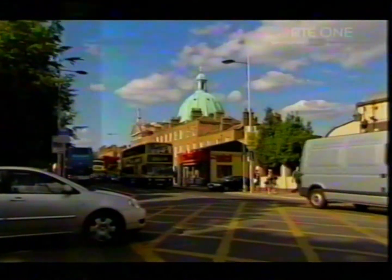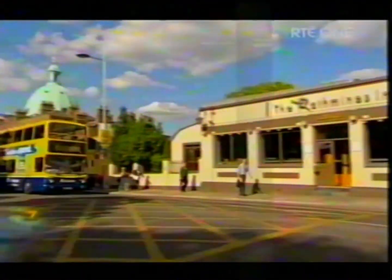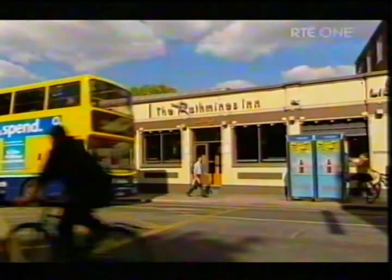They've come to Dublin to check on the progress of the house, so I'm meeting up with them to find out more. Joan, Tony, you had a lovely house in Leeson Park. Why did you decide to sell it?